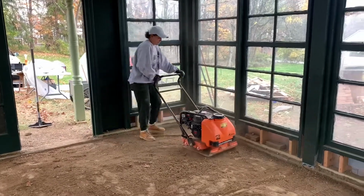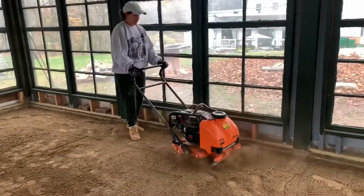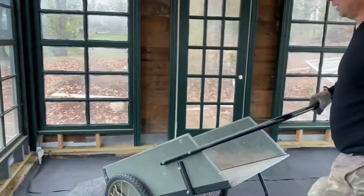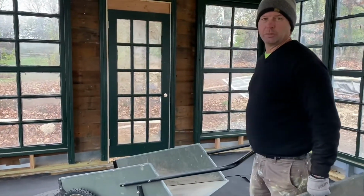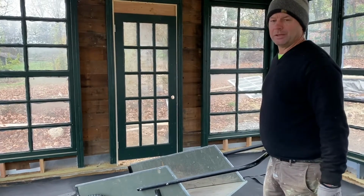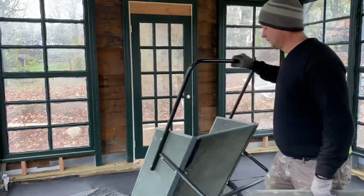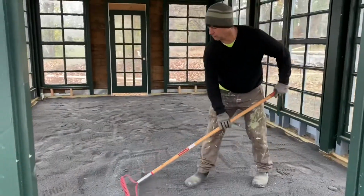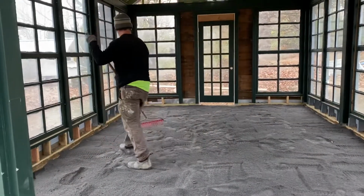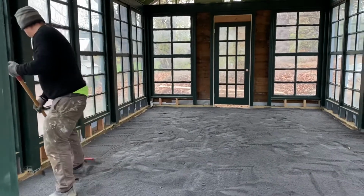Of course, I had to give it a try and see what it was all about. Truck load going down. Crushed stones. Got about 1 ton of this stuff, or whatever, 1 cubic yard, and we'll see how it goes. That's 21 by 12. I think it's 272 square feet in here. Putting down all of the gravel and sand, so we can level out the floor some more and prepare it for the brick.